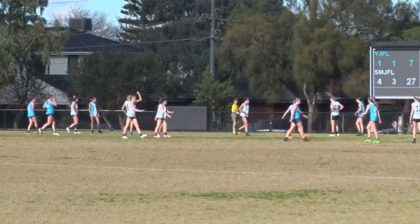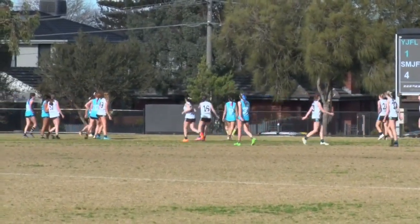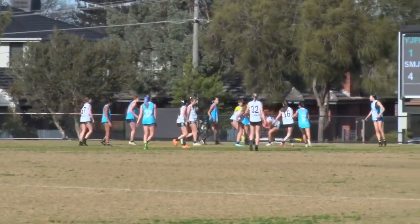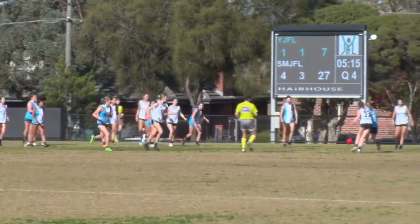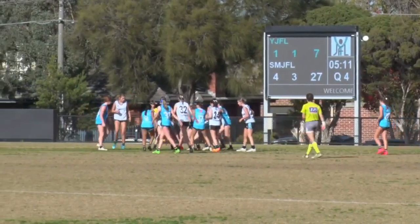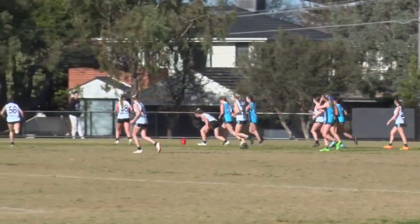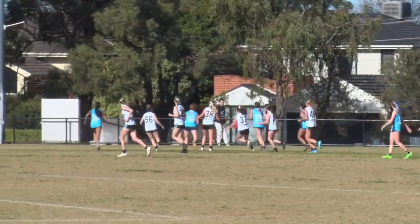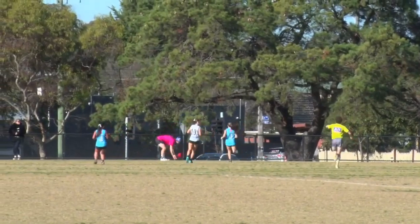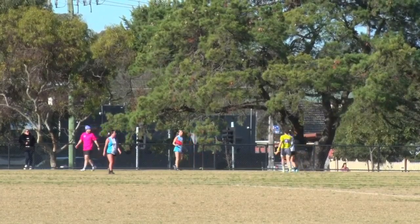5.5 minutes to go in this one. South Metro Juniors in control. Kick ricochets off a body there that time. Comes to a little bit of open space. Umpire circling around this one, letting them play for the time being. Now it comes clear, and that'll run its way towards the boundary line, and that's where it'll go, over and out. On the full, it looks like.